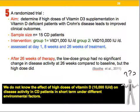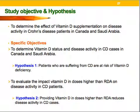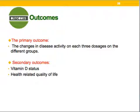So, from my literature review, I found that we don't know the effect of a high dose of vitamin D3, like 10,000, on disease activity in Crohn's disease patients in the short term under different environmental factors. So, my study objective is to determine vitamin D status and disease activity in Crohn's disease cases in Canada and Saudi Arabia, and also to evaluate the impact of vitamin D in doses higher than RDA on disease activity in Crohn's disease patients. My primary outcome is the changes in disease activity in each of the 3 dose groups, and the secondary outcome is vitamin D status and health related quality of life.